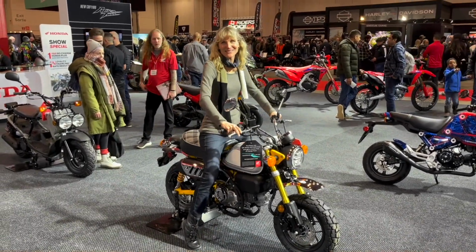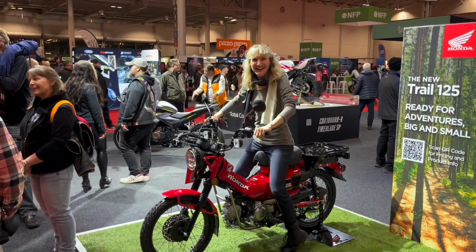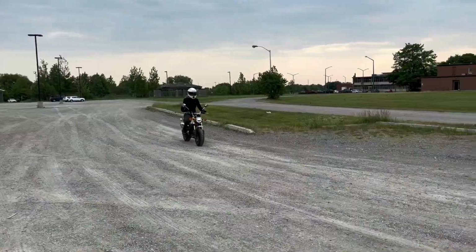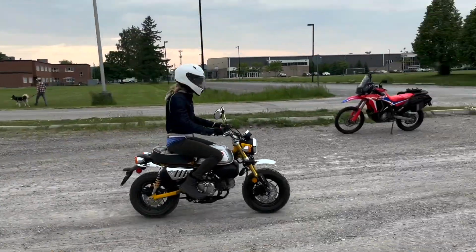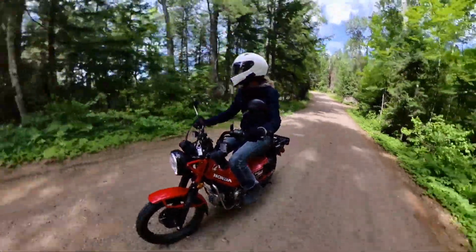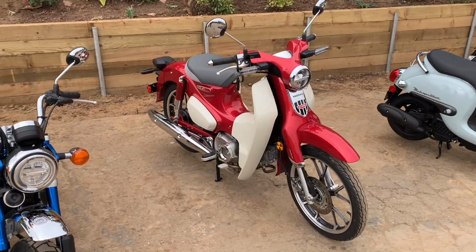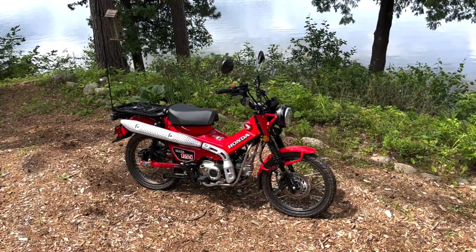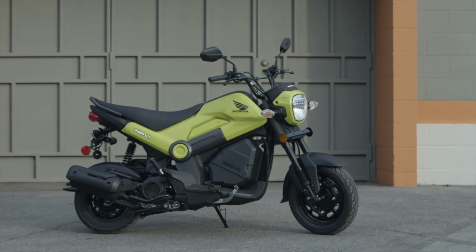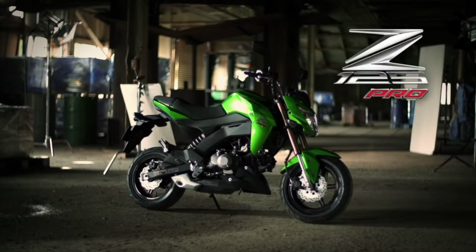And just to be clear about what mini-motos are, they are motorcycles and they are considered full motorcycles requiring a full motorcycle license, with motors displacing no more than 125cc, funky styling, lightweight, made for practical uses like city commuting but also for having fun. Honda is the king of the mini-moto world with the Super Cub, the Trail 125, the Grom, the Monkey, the Dax, and the Navi, although Kawasaki does have the Z125 Pro, which competes directly with the Grom.